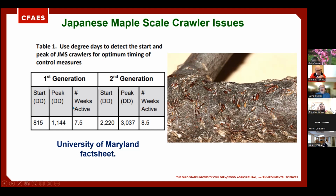So about 4 weeks later, I'm going to make a second application of that. The first application takes out all of the first crawlers that emerged. The second application should zero out all of the late emerging crawlers from that first generation. And if I take them all out, I shouldn't even have a second generation.